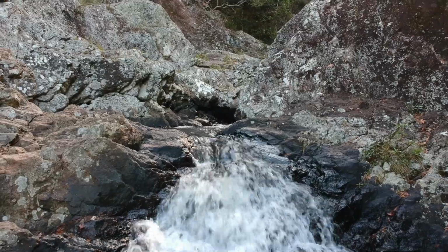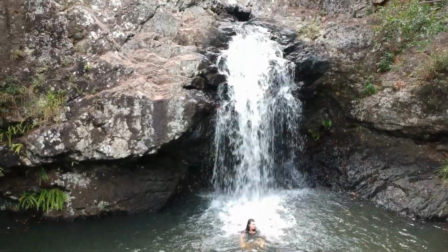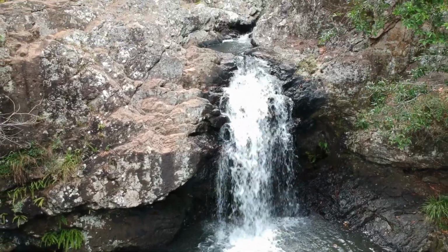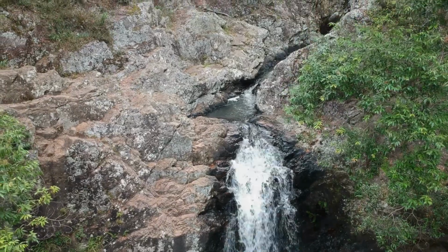Overall, this is a popular place to visit and I would recommend adding the Kondalilla Falls swimming hole and walking trail to your list. Although, if you're looking for other things to do in the hinterland area, please click here for my video on day trips from the Sunshine Coast.